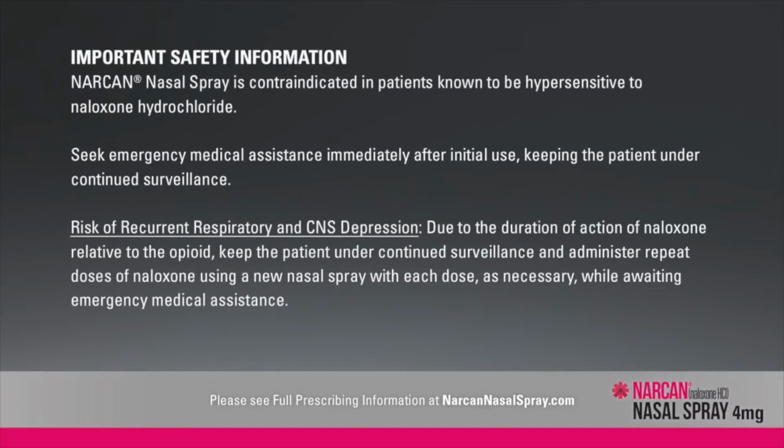Important safety information. NARCAN nasal spray is contraindicated in patients known to be hypersensitive to naloxone hydrochloride. Seek emergency medical assistance immediately after initial use, keeping the patient under continued surveillance. Risk of recurrent respiratory and CNS depression. Due to the duration of action of naloxone relative to the opioid, keep the patient under continued surveillance and administer repeat doses of naloxone using a new nasal spray with each dose as necessary while awaiting emergency medical assistance.